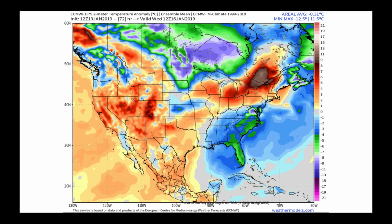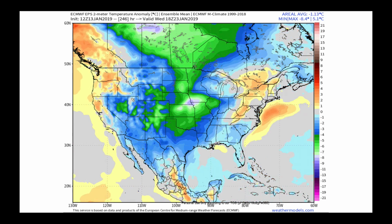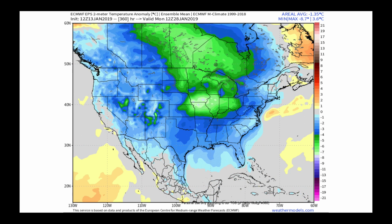Watch what these temperatures do. This is an animation out every 6 hours through the next 15 days here, and that's the return of the cold air. So what do we expect? Certainly a return of winter, and this looks like it's going to last into February.